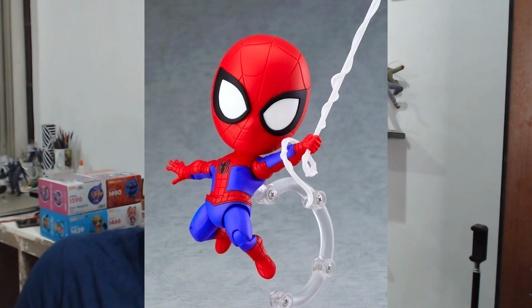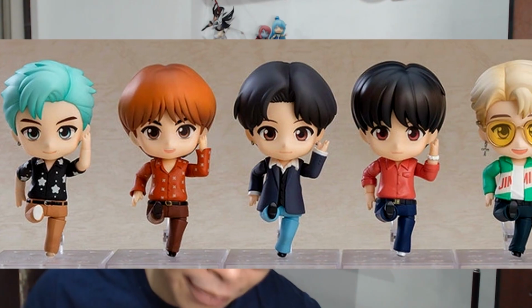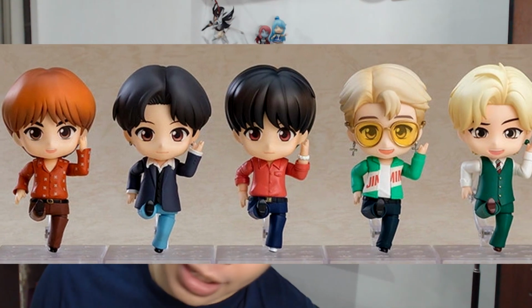It's very impressive how Good Smile was able to adapt the Nendoroid style to superheroes, video game characters, live action characters. It's amazing. They've also made figures of popular J-pop stars. We have even K-pop Nendoroid, and I think they made it work.